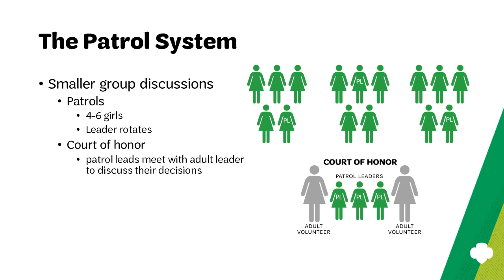The group discusses and comes to some decisions. The patrol leader then takes those decisions to the court of honor, which is where all the patrol leaders and the troop leaders meet. They talk, go over the decisions made within the small groups, and come to a general consensus. The patrol leaders then take those decisions and ideas back to their patrols, and that is how decisions are made within the troop. So all girls' voices are heard, but in a smaller group setting.